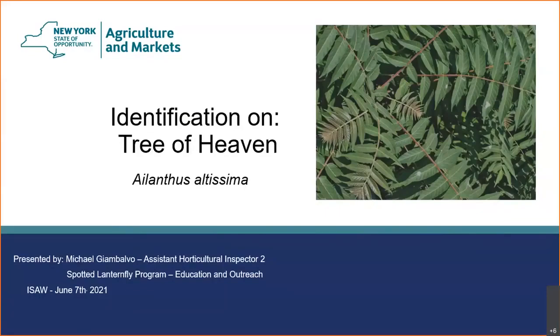So I'll be letting everyone know how they can identify Tree of Heaven in the spring and summertime so they can report it to iMapInvasives, as well as look for spotted lanternfly nymphs and second, third, and even fourth instars on this species that is, like Tom said, very much preferred by the spotted lanternfly. Next slide.